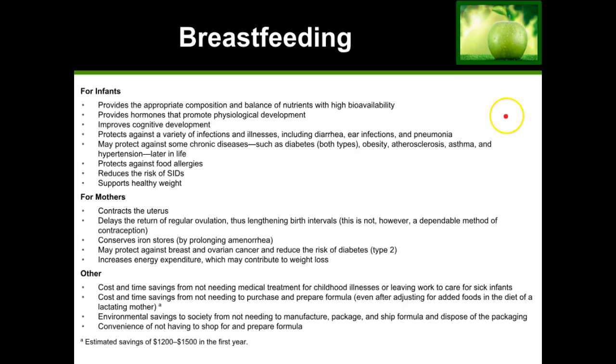Breastfeeding provides many advantages. It has the appropriate composition for babies that provides all of the hormones that they need for physiological and cognitive development. It protects against a variety of diseases, in part because of the maternal antibodies, and it's been shown that breastfeeding can protect against some chronic diseases later in life. Breastfeeding also lowers risks for food allergies and sudden infant death syndrome, and it does support a healthy weight.